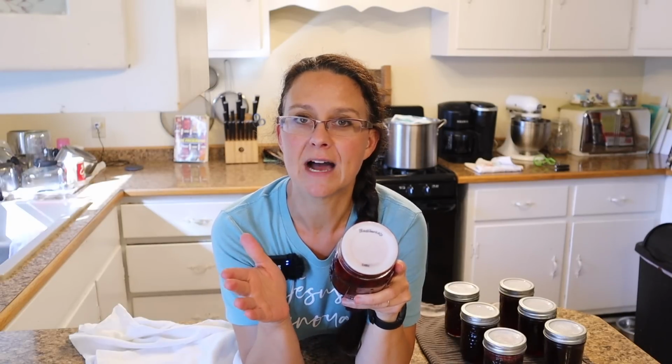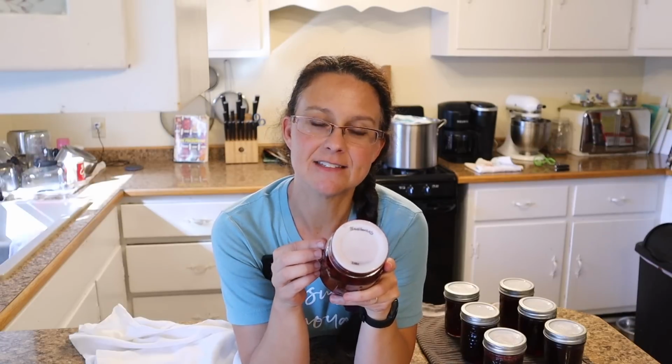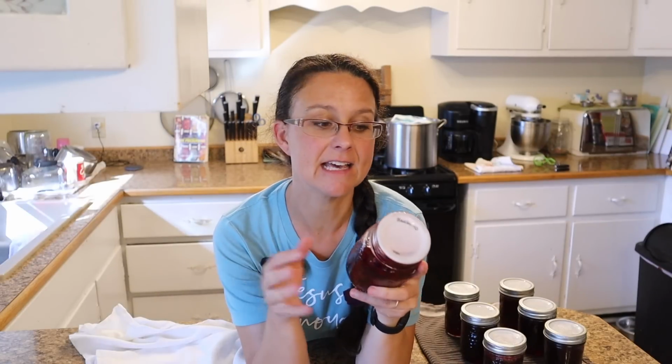But overall, you guys, I am so pleased, and I'm actually relieved to have these reusable canning lids. I can reuse these indefinitely as long as the gaskets remain good. And I'm just so excited to also now be a little bit more independent of the grocery store.